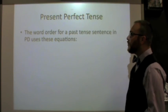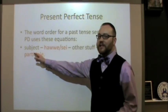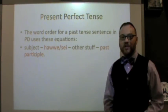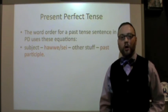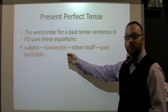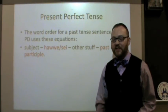Okay. When forming sentences in the past tense, this is the word order that we need to use. Subject of the sentence, followed by either hebben or sei, which we just got done talking about. Other stuff, past participle all the way at the end. That will not change. Your past participle will always be at the end of the sentence. Imagine that hebben or sei is acting like a modal. We've done a lot with them. Modals push the verb to the end. Well, hebben or sei in past tense sentences pushes the past participle to the end of the sentence.